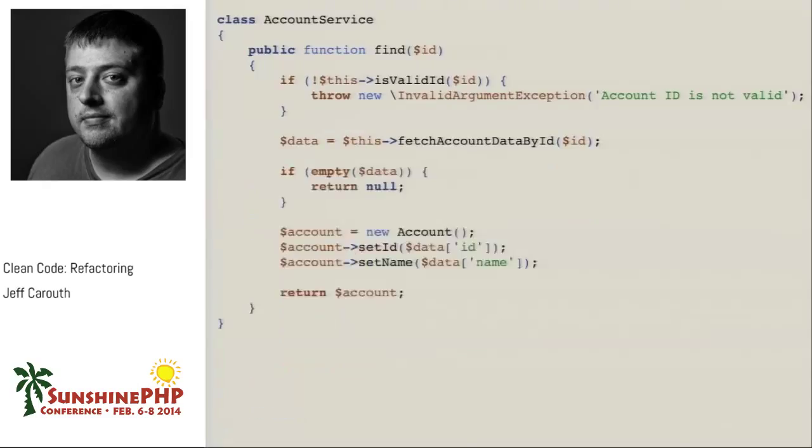So the next refactoring that I'm going to do is another extraction. If we look down here, we've got this bit of logic that's creating an account based on an array of data. So again, I'm going to look at it and see, well, this is probably something that another method in this class could use, or something that isn't unique to the find method. And it's not immediately obvious to me what's going on here. Well, it is in this case, but it may not be, depending on how verbose it is setting up an account and that sort of thing.